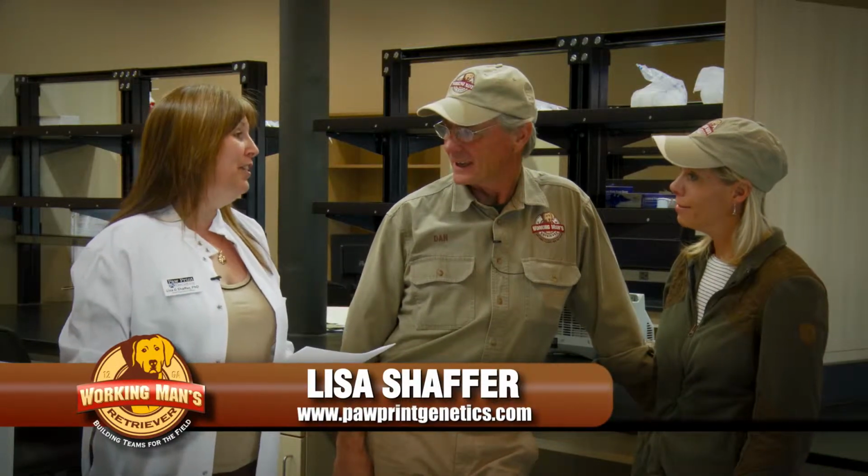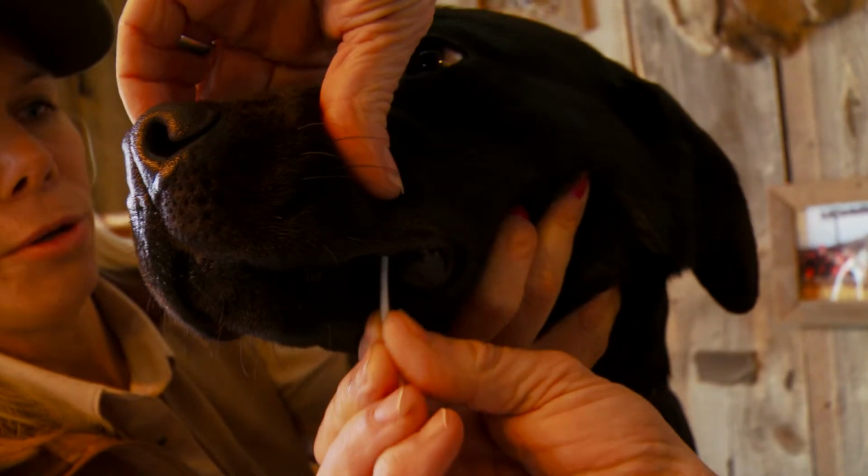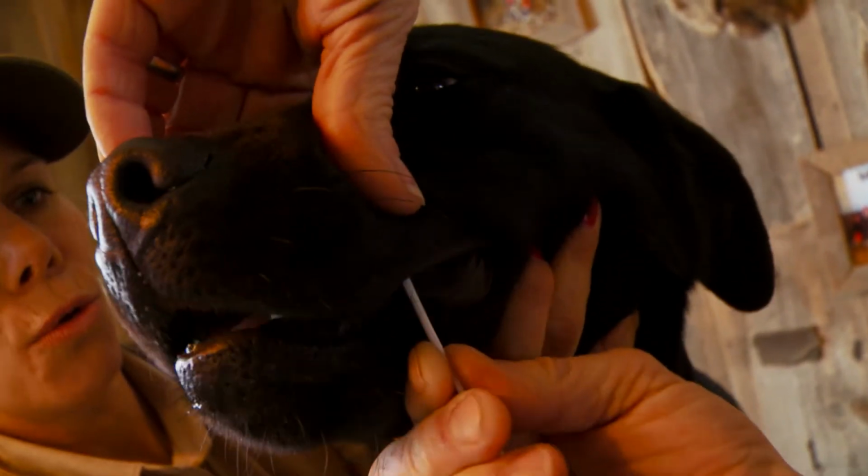Well, Kobe did great. It turns out that he is not a carrier for any of the genes that we tested. That's great. That's awesome. Really good news. And Kobe was part of our validation studies here at Paw Print Genetics. So instead of the usual 7 genes that we offer for Labrador retrievers, Kobe actually received the analysis on 62 different genes, and he was clear for all 62 genes. Wow, that is cool. Awesome. Very exciting.